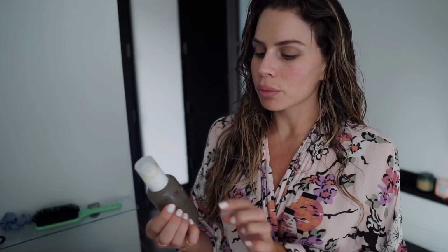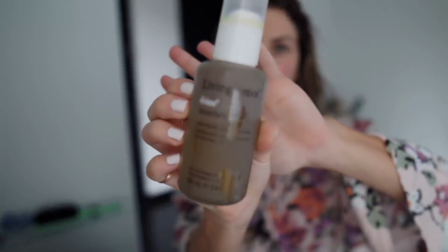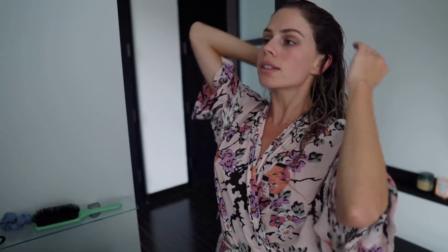I use my Living Proof Nourishing Oil. This is probably one, if not my absolute favorite product to use after I wash my hair. It tames everything. Keeps everything in place so you don't get that really crazy frizzy hair. You really have to be careful how much you use because if you overuse it, then you have to rewash your hair. All I'm gonna use for now, because honestly, I think it's supposed to rain tonight, so I might just do this in a bun.